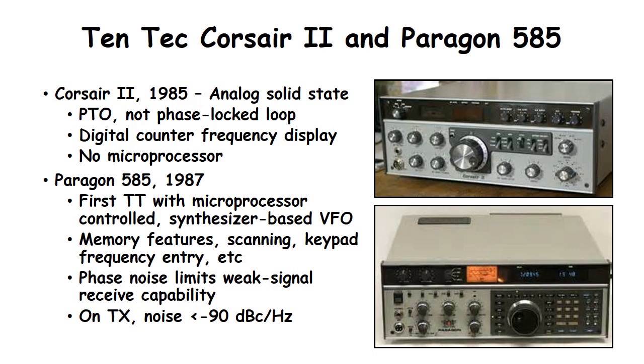Okay, here's what Tentec did in the 80s. By 1985, their Corsair 2 had a permeability tuned oscillator, an analog oscillator, but a digital frequency counter and no microprocessor. In 1987, they progressed to a microprocessor controlled synthesized VFO because they had a microprocessor. They could offer features like scanning, keypad entry, and other features, but unfortunately the phase noise in the oscillator limited weak signal receive capability, and there was a fairly high off frequency noise on transmit as well, minus 90 dB below the carrier per hertz.